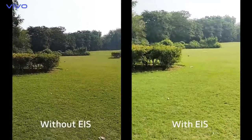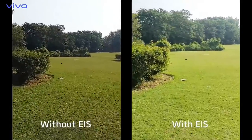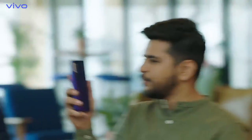Also guys, the U20's electronic video stabilization feature makes creating videos a lot of fun. The tests have been done. The features have been explored. So now, let's move to the last segment, the unstoppable experience.